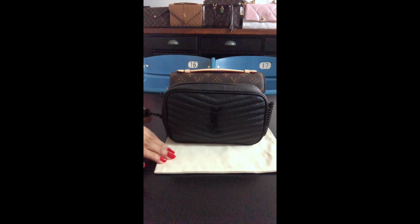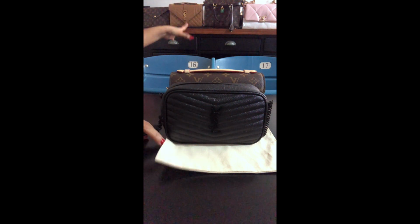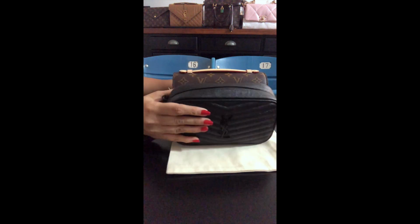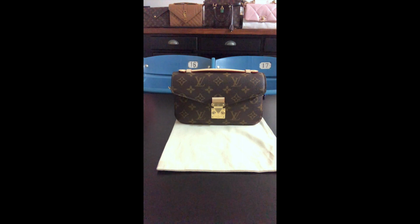This is the bag that has been my go-to. I typically go for bags this size when I'm with my daughter, but if I'm quickly on the run and I want to go somewhere from day to evening, I prefer something more on the size of this one, because I think these larger sizes are harder to transition into night, whereas something this size or the size of the East-West Metis is much easier to transition from day to night. So that's how it compares to the YSL camera bag.